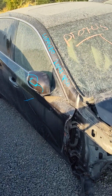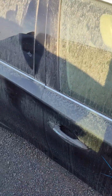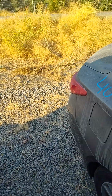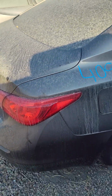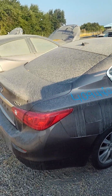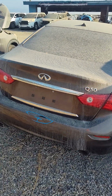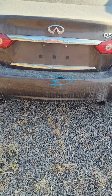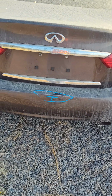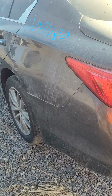Passenger door's no good. Side view looks good. Back door looks good. Quarter panel looks good. See the rear bumper's got a paint problem. Deck lid looks good.